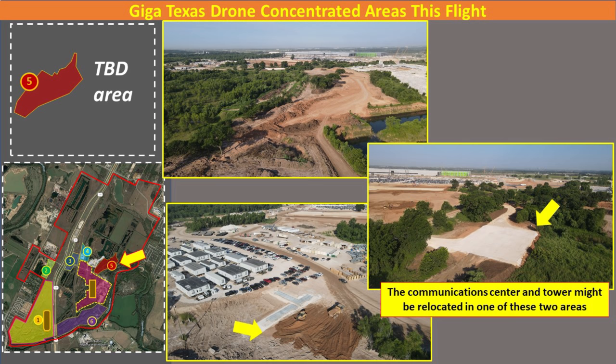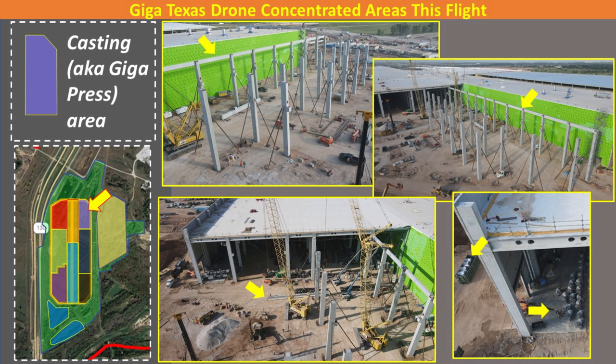And our final stop of the day is back in the casting machine area where a lot of developments are occurring. First, on the upper left-hand corner photo, moving in the clockwise direction, we see more of the cross beams have been installed now next to the paint shop, and there's more columns on the ground preparing to be installed. We see more castings being made and put into those dumpsters, and then the bottom left-hand photo, we see the first of the roof beams being erected, and that should be done later today.